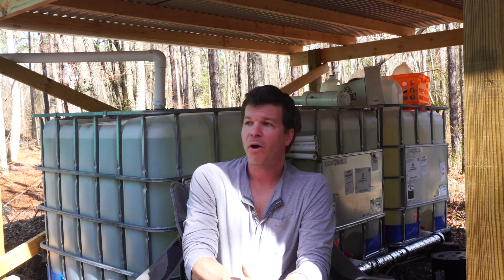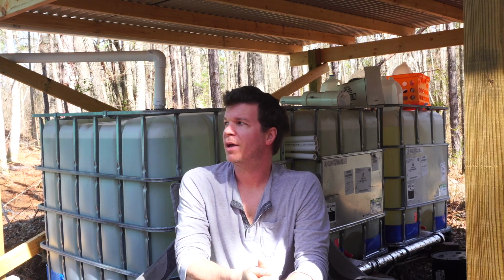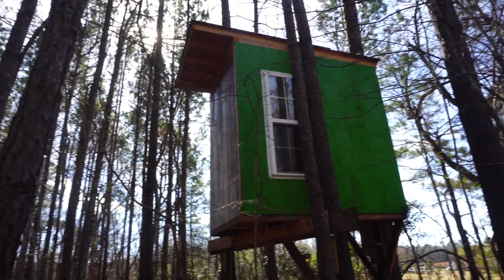The benefit of this is we're at liberty to do what we want for the most part. It's a very, very rural area, about 30 miles outside of Wilmington, North Carolina. We have cabins here and tree houses and a rainwater catchment system. If you want to see how we built that, click right here. That'll take you to it.